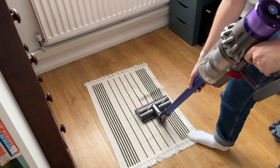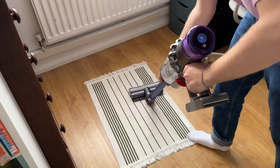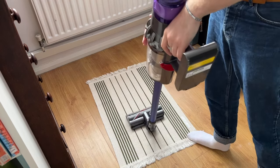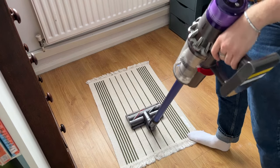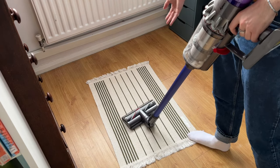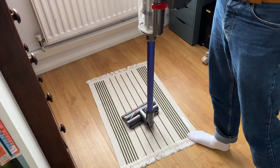Because a lot of vacuum cleaners just carry on regardless. There we go. So immediately, as soon as it can sense that something's got jammed in it, it stopped there. Which I think that's brilliant, because that's a really good safety feature. Especially prevents the vacuum from breaking, because if you get something like a pair of corded earphones tangled or something, it's really difficult to get them out and can damage it.